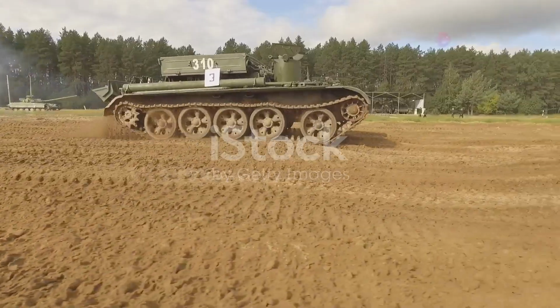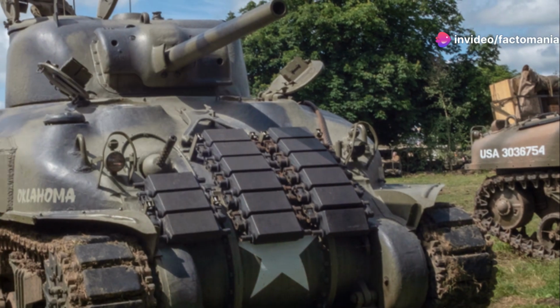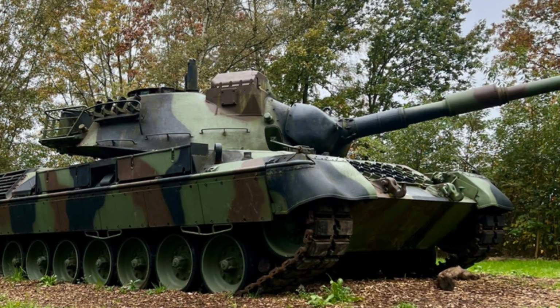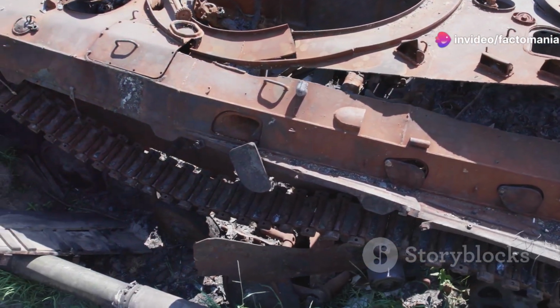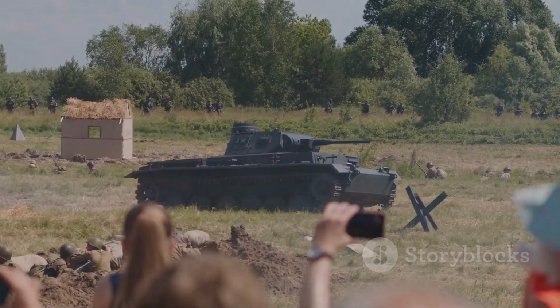The Mark I tank was a game-changer in World War I, introducing a new era of armoured warfare. Designed to crush barbed wire and cross trenches, these behemoths brought a new level of mobility and firepower to the battlefield. Though slow and prone to mechanical failures, the Mark 1 tank proved the concept of armoured warfare, paving the way for future innovations.